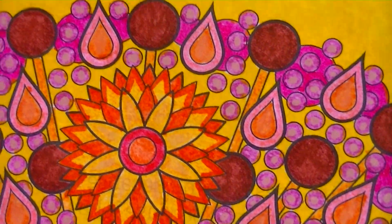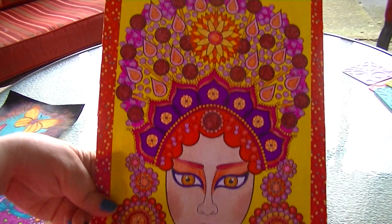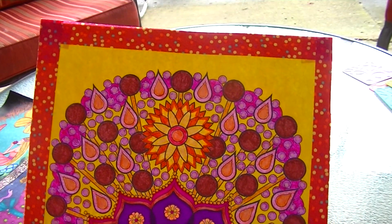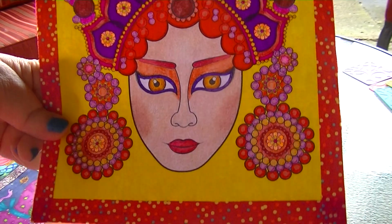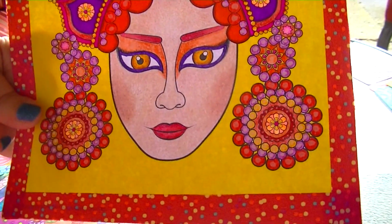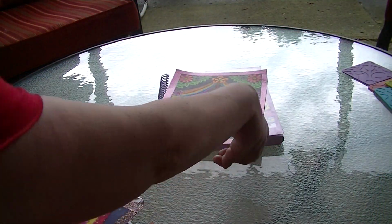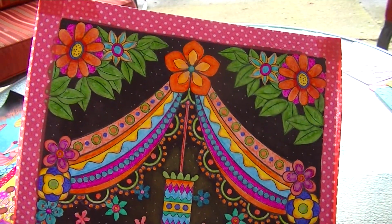Let me zoom back out there. So I really liked the border, like the washi tape border that I chose. I thought it went very well with this color scheme. This one was a lot of fun. I enjoyed that quite a bit. And yeah, so that was this one here.